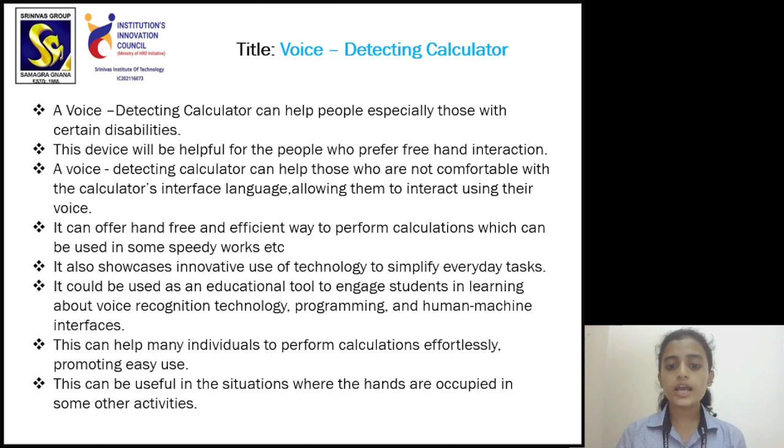It could be used as an educational tool to engage students in learning about voice recognition technology, programming, and human-machine interfaces. This can help many individuals to perform calculations effortlessly. This can be useful in situations where the hands are occupied in some other activities.